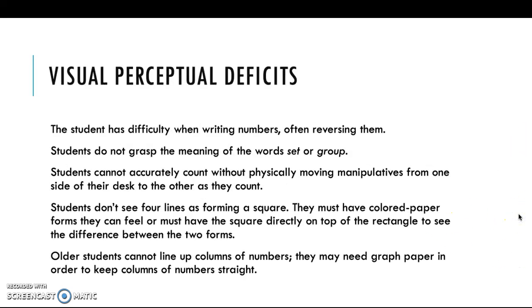Visual perceptual deficits. The student has difficulty when writing numbers, often reversing them. Students do not grasp the meaning of the words set or group. Students cannot accurately count without physically moving manipulatives from one side of a desk to the other as they count. Students don't see 4 lines as they are forming a square. They must have colored paper forms so they can feel, or they must have the square directly on top of the rectangle to see the difference between the 2 forms. Older students cannot line up the columns of numbers. They may need graph paper in order to keep the columns and numbers straight.